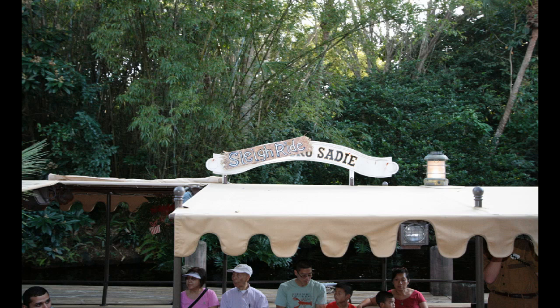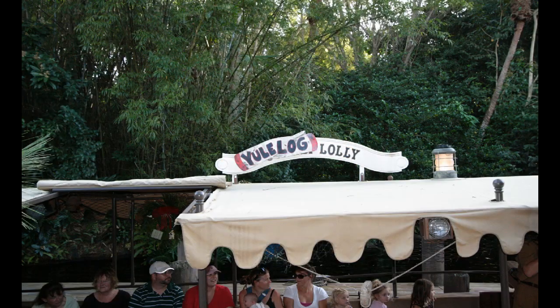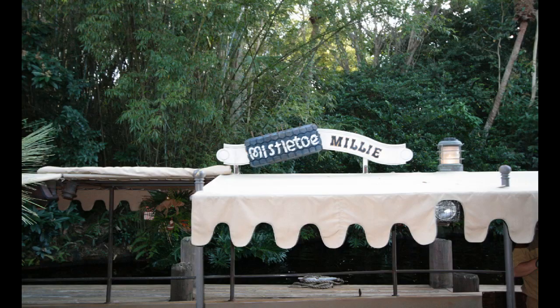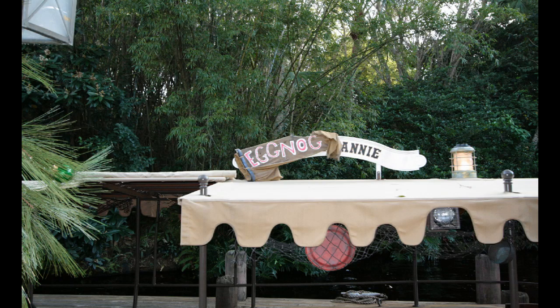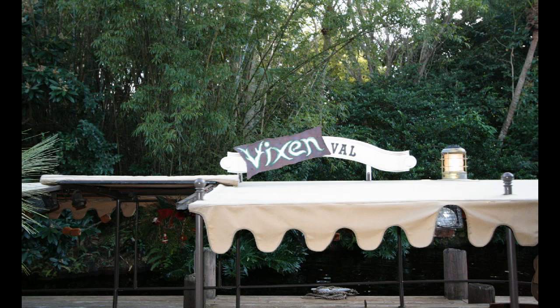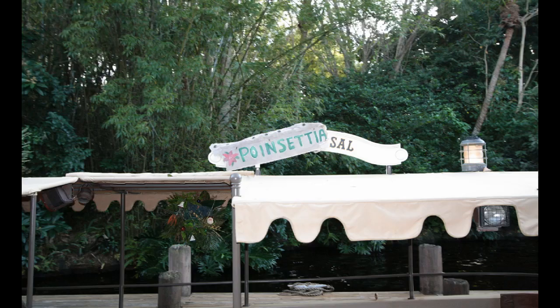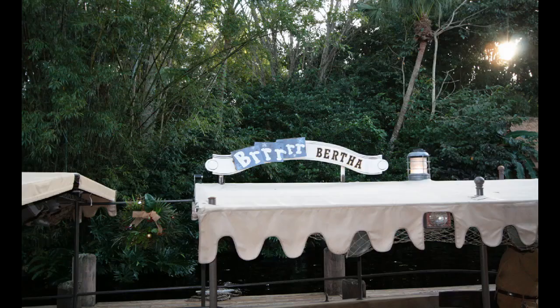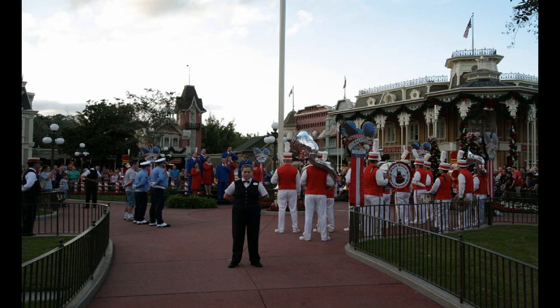And so Sleigh Ride Sadie, Yule Log Lolly, Candy Cane Connie, Mistletoe Millie, Eggnog Annie, Vixen Val, Fruitcake Zelda, and Poinsettia Sal, Icicle Irma, and Burr Bertha are the boats that we saw. I think there's one boat missing, but I didn't get a photo of that particular boat.